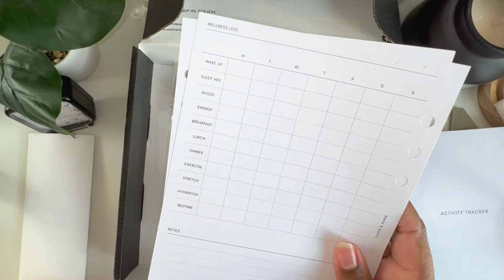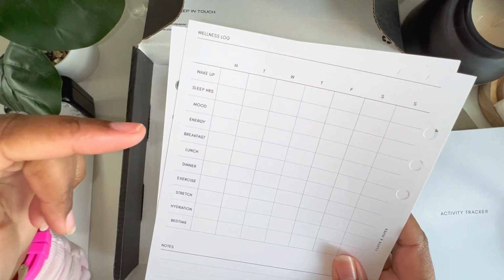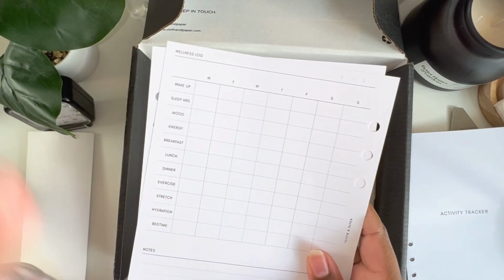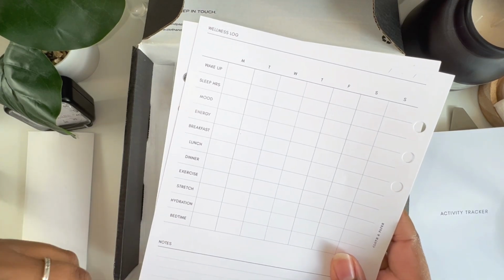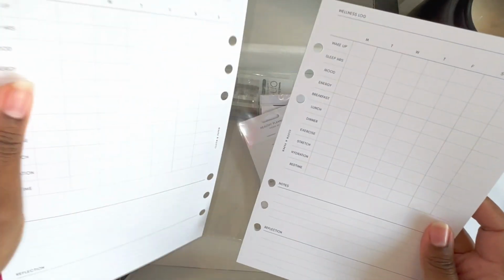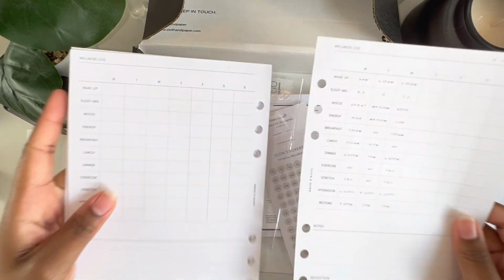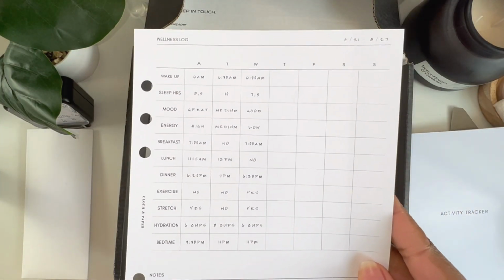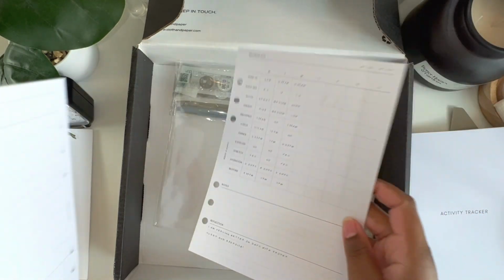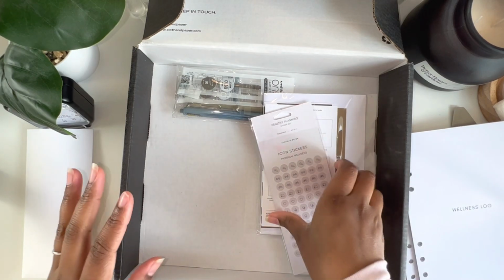So you can track your wellness, and these are really good. What time you woke up, how many hours you slept, your mood. I like this. And you can track it throughout the entire week. And then you can use the notes and reflection to jot down how your week went. It's the same thing all the way through. Here's an example page if y'all want to see. I love this, y'all. Okay, I like both of those for sure.